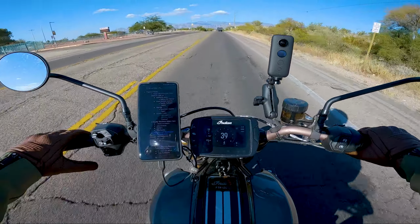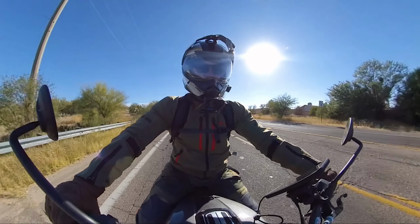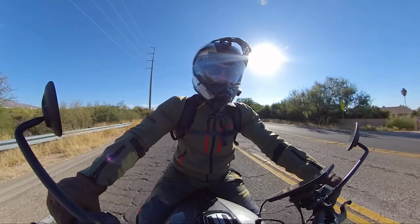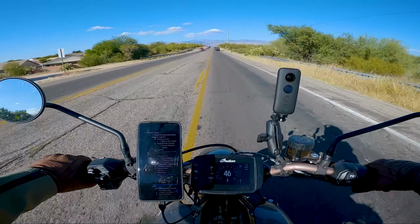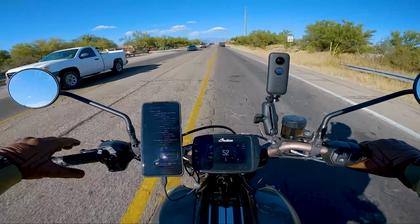Left, center, right works out for me. I'm going to move over to the center. I'm going to move over to the right just for a second, but I don't like it. So I'm going to move back over to the center. And I'm going to move over to the left because now I've got a good line of sight up ahead. That's what I want. That's what I'm going to get.